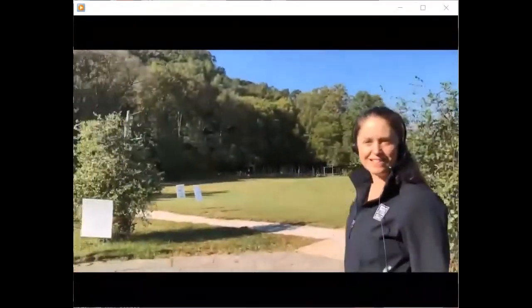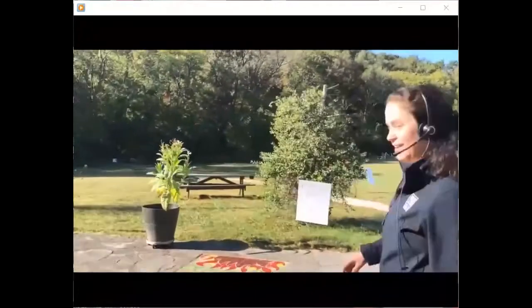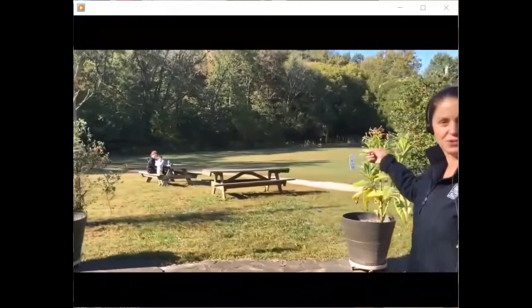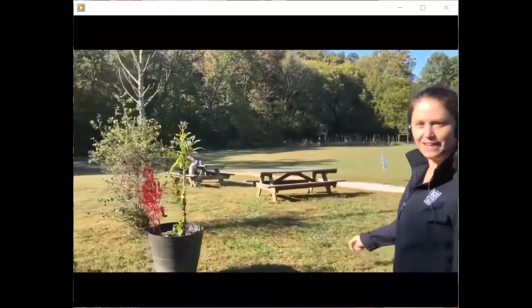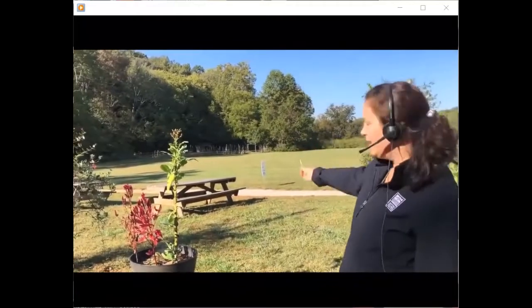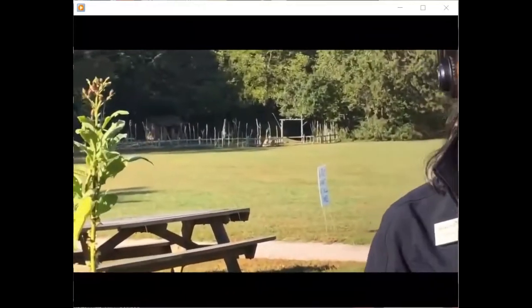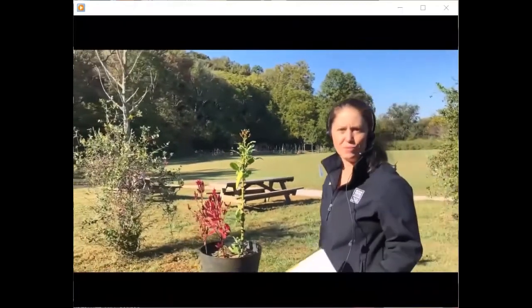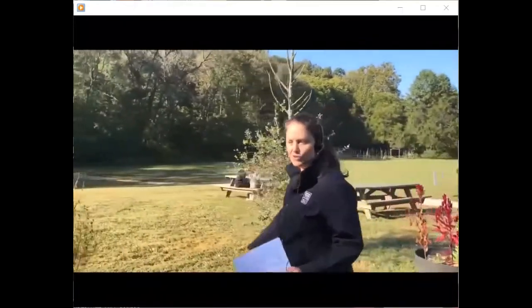We're going to head to the pond now. You can see when you visit the Nature Center, you can also have an impromptu meal, pack a picnic, and way down in the field is our nature play area. If you have young children, you can bring them for a time to dig in the dirt or explore unstructured outdoor play.